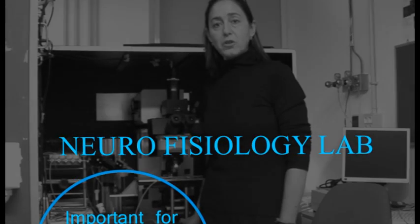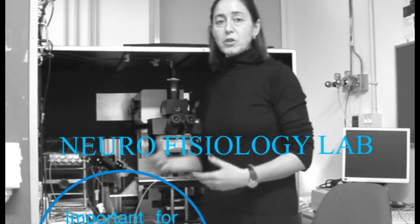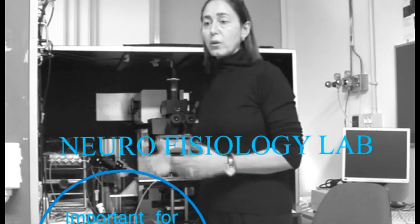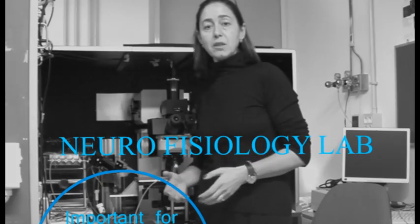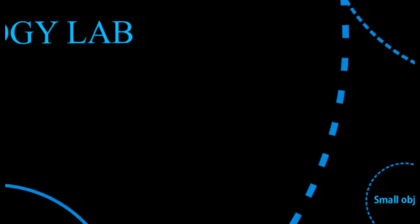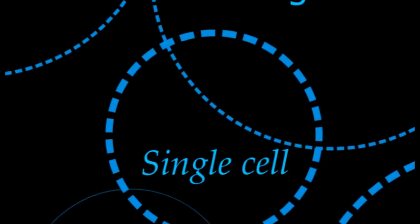This is a neurophysiology lab, a typical neurophysiology lab, and what is in here is what is called a setup, which is all the machines and amplifiers and microscope which are needed to perform single neuron recordings. That means recording the electrical activity from a single cell.